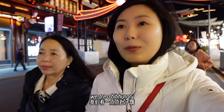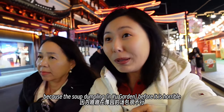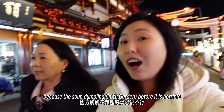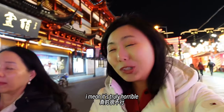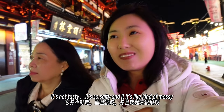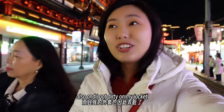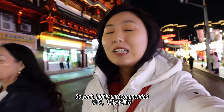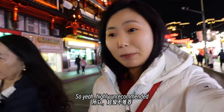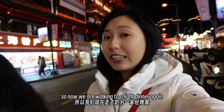Oh, and also we are a bit hungry because the soup dumpling before is horrible. I mean, it's truly horrible. It's not tasty. It's so salty. It's like kind of messy also. And I got dirty on my jacket. So yeah, highly unrecommended. So now we are walking to a light dinner again.